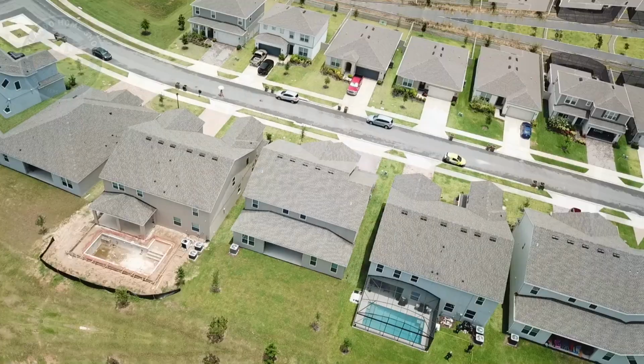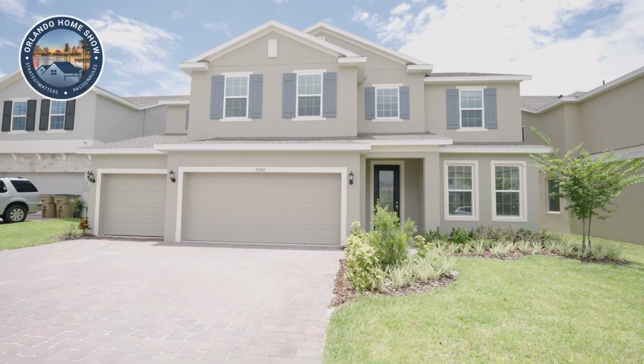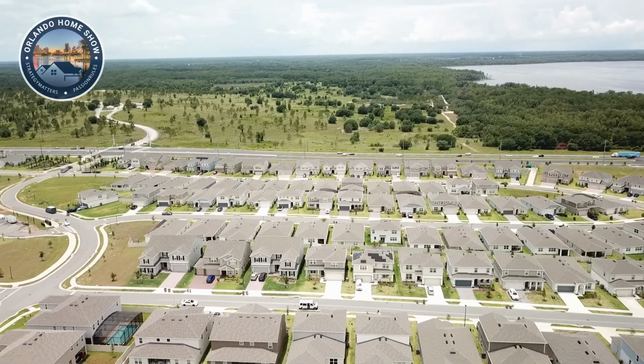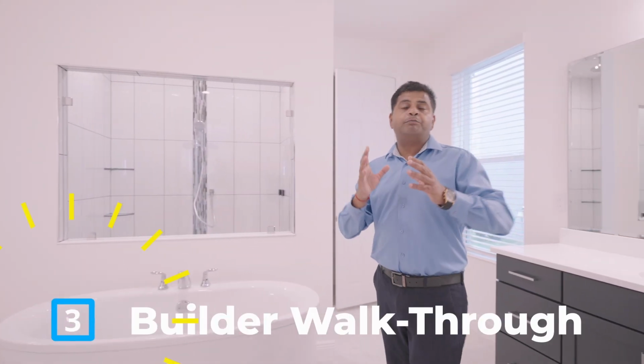So now let's talk about the number 3 most important thing that I learned while we built this house. The key thing that I learned while I built this house was the builder walkthrough.